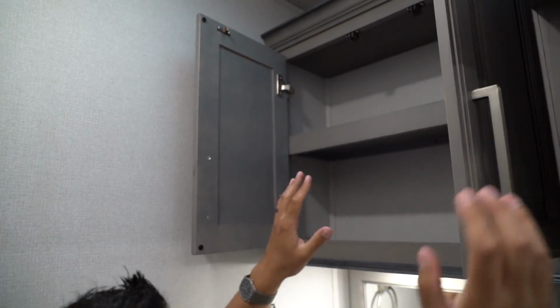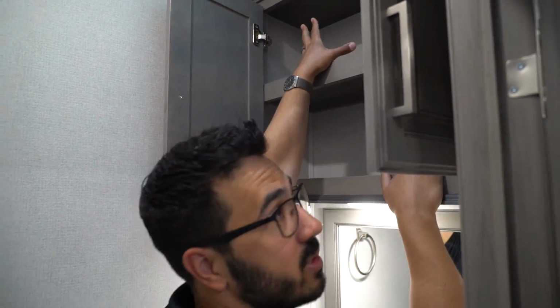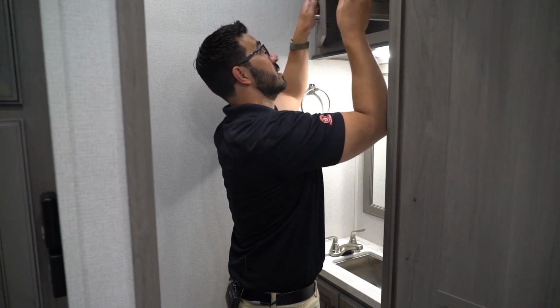I like this too, right? This is something they didn't have to do, but I'm really glad they did, is they put additional storage in. Now this top one is pretty tough to reach, but if you need a spot for some extra rolls of toilet paper, it's an easy spot to put it. Maybe put some spray there.